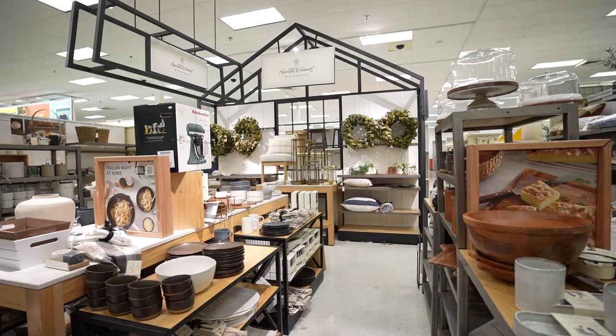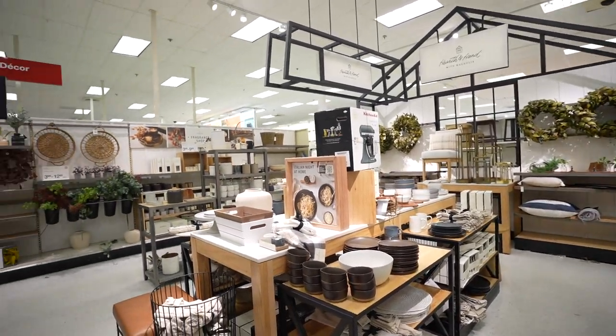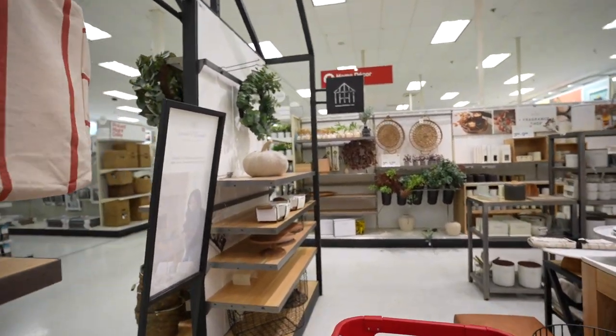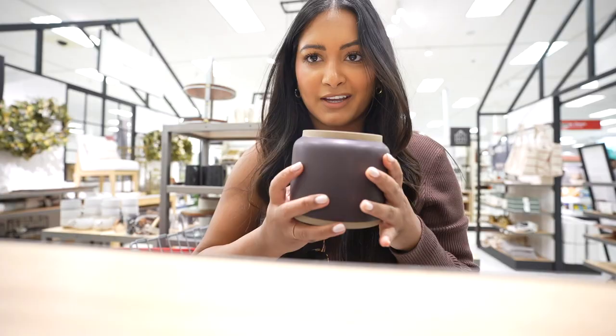And then I also wanna bake something or make something fall-y for dinner tonight. Okay, this is one of my favorite spots of Target. There's not that much fall stuff, but I'm seeing some cute things. I found some candles.